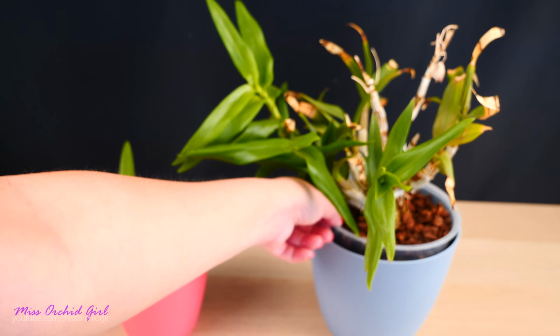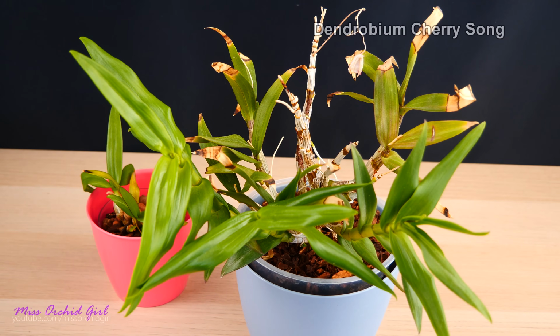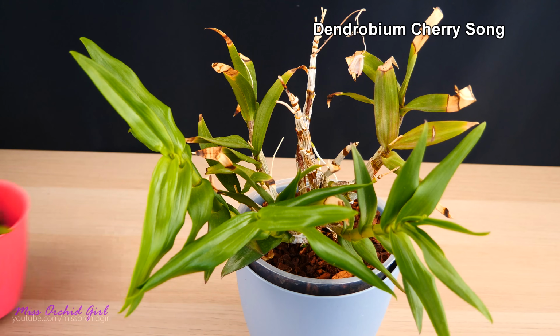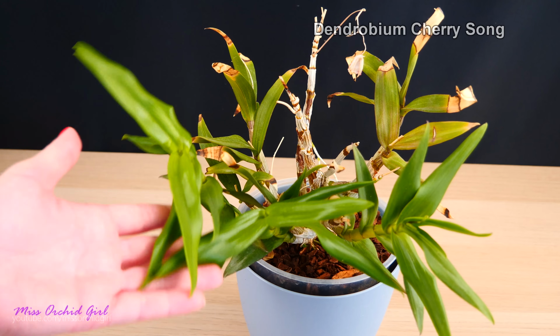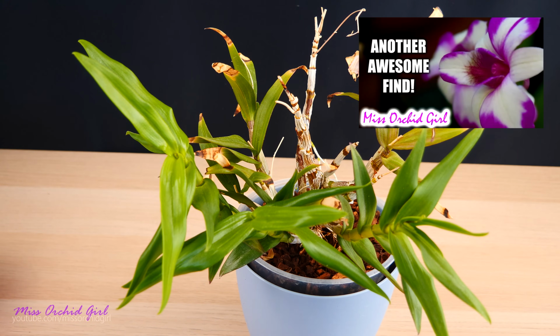And next to the Enobi, what is this? This is Dendrobium Cherry Song. You already know this guy, but we never had a proper ID for it. We always call it the Bigibum compactum hybrid or variety. Well, somebody actually identified it for me. Thank you so much for leaving me the comment. It is the Cherry Song.